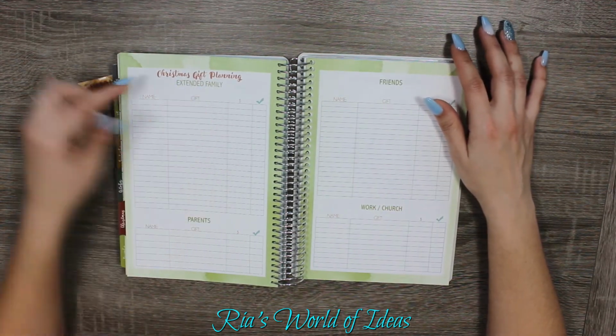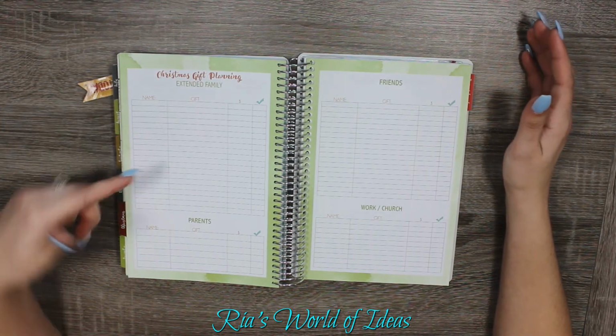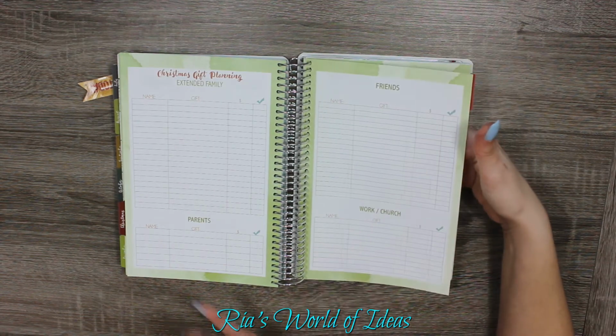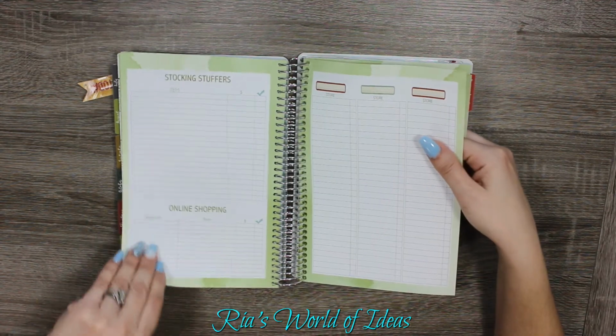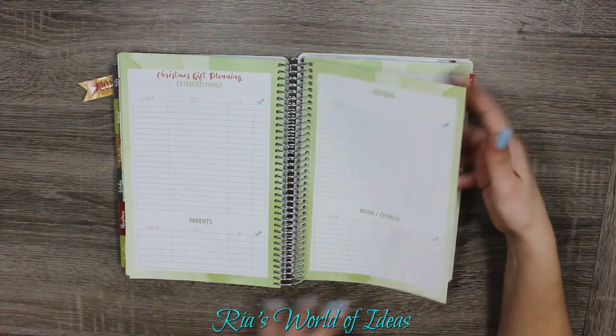Christmas gift planning, extended family, so this is basically what it says. You can write the names down, the gifts, parents, friends, work, church. I mean, they give you so many sections. So for moms, when we first saw the gifts right here, the first page, this is probably for our kids because they get more than one, and this is extended family.